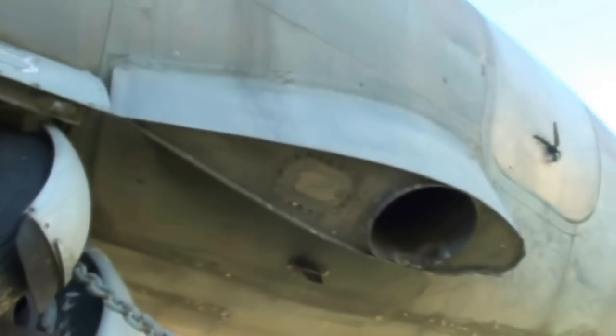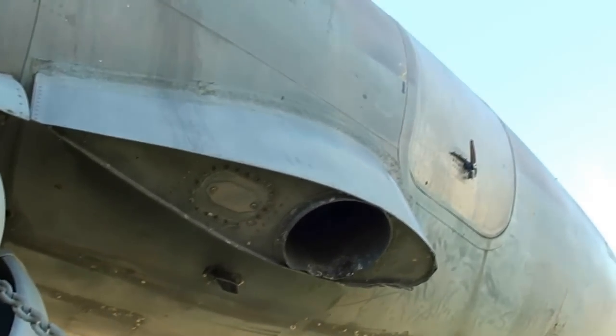This is the NF2 navigational sight periscope housing looking up from below.